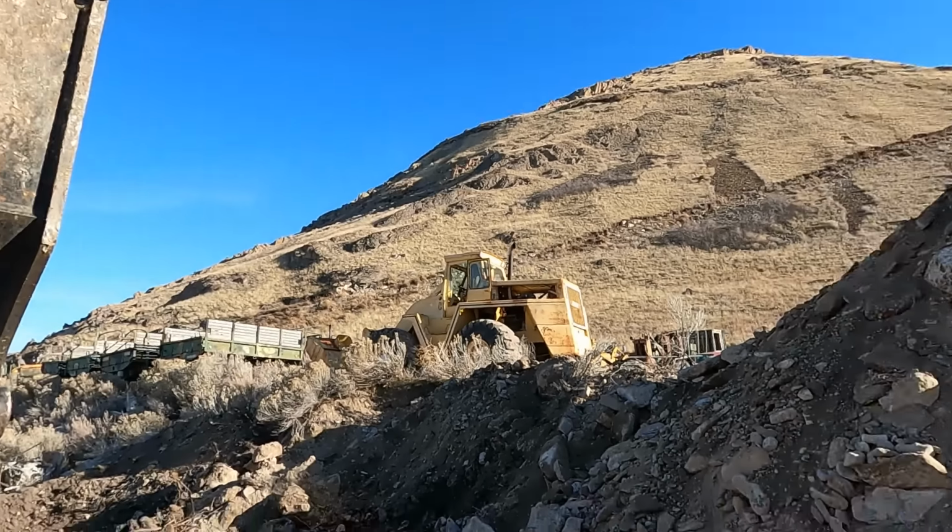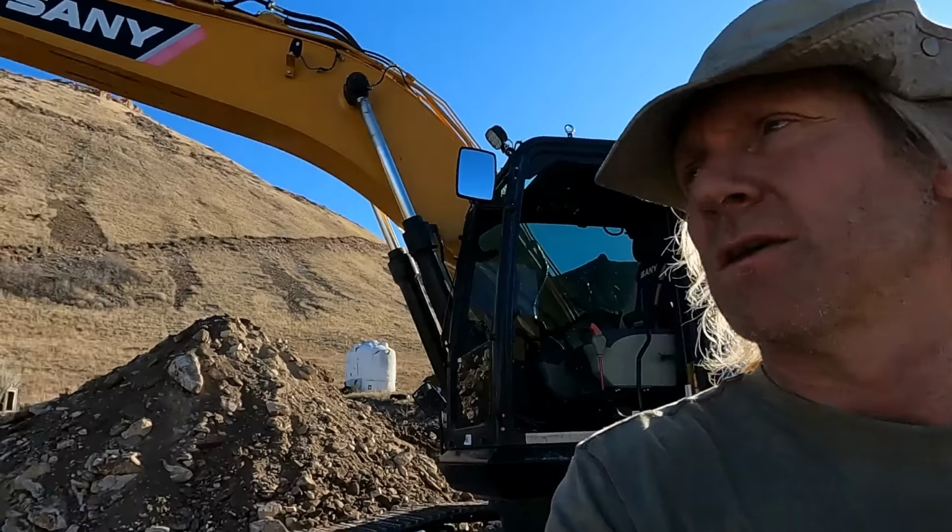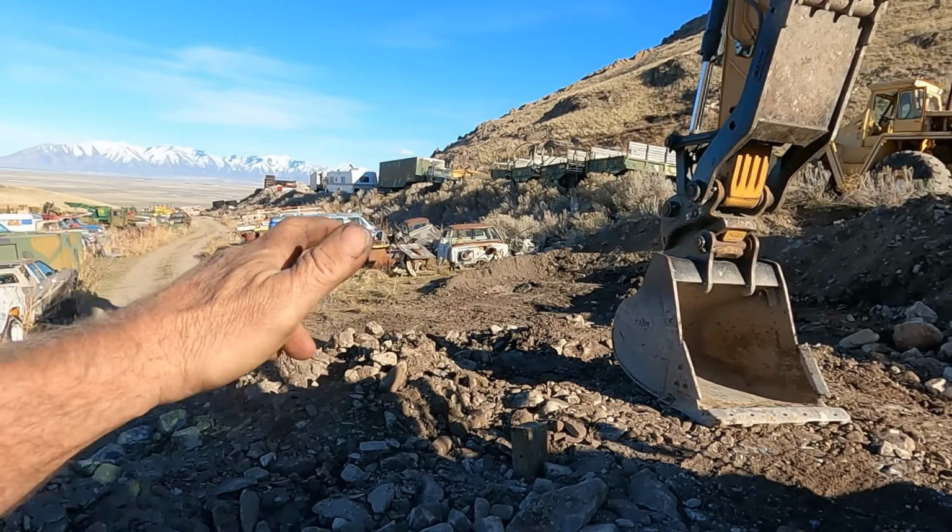It's such a beast though, and the steering works great, but it just does not have a big turning radius. So as soon as I can clear out more here and get the Michigan loader enough space to move around, I can move a lot of the material faster. But we've got to get working down that way, which means I've got to clean up this area right here.